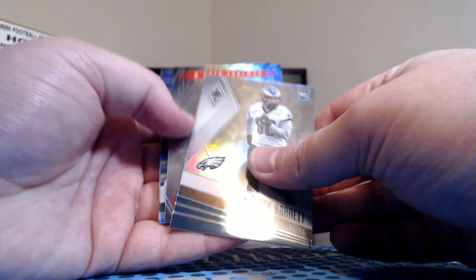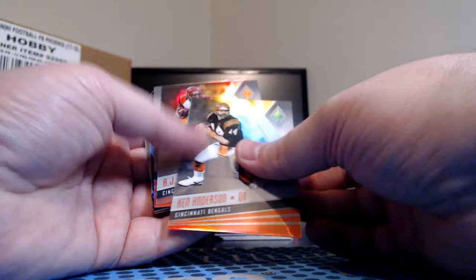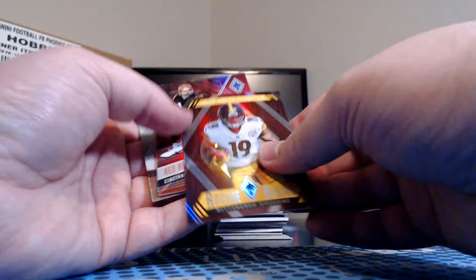Derek Barnett, base rookie. Rookie Rising, Deontay Foreman, base. Warren Moon, purple, 136 of 149, the Titans. Ken Anderson, AJ Green, and Patrick Mahomes, all base, non-numbered. Rookie Rising, JuJu Smith-Schuster, 244 of 299. Ken Anderson, pink for the Bengals, 123 of 199. Sam Bradford, Carlos Hyde, and Marcus Williams for the Saints.